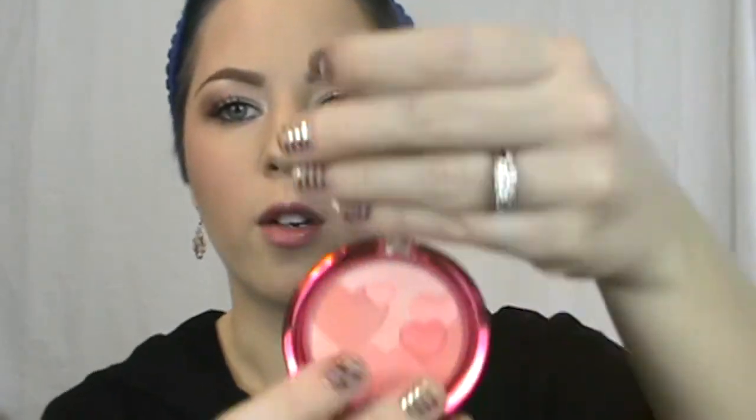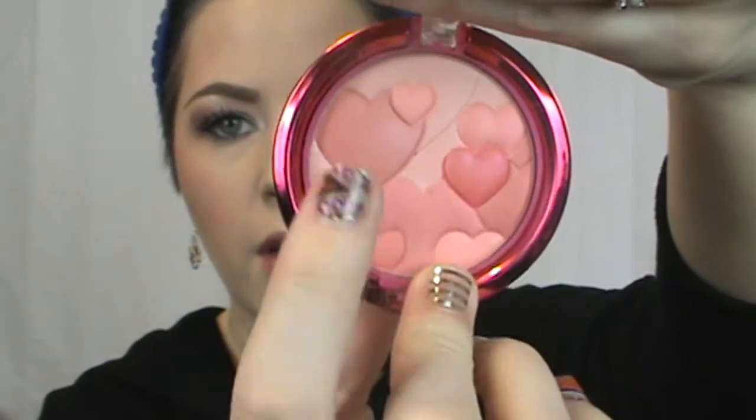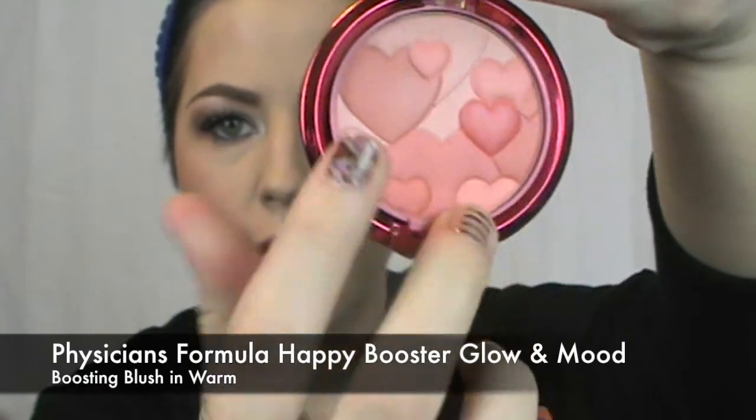And again, I'm drawn to anything that says warm or peachy or whatever. First of all, it's adorable with these little hearts, okay? Just swirl your brush around. It lends itself to be more peachy, and it's a little more shimmery. I don't normally like to do blushes with too much shimmer because I like to have my matte blush and then put my highlighter where I want it. But sometimes I do want that glow on my cheeks with my blush. So I really like that one. I think that one's probably about $8. I'll try to list prices below if I remember.